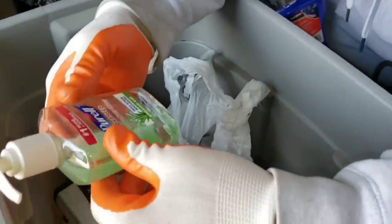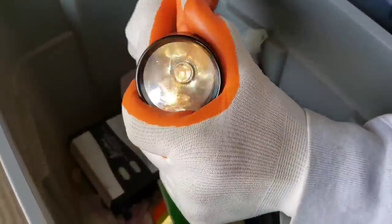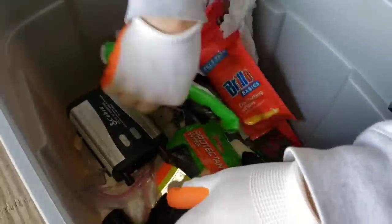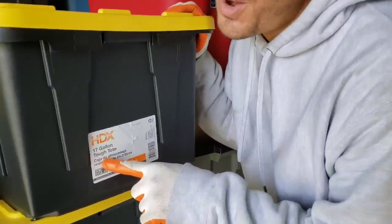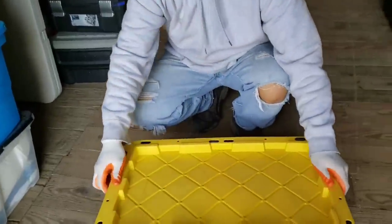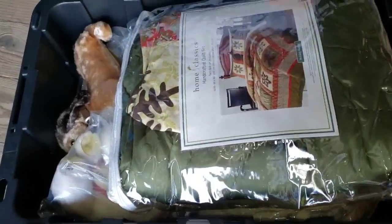Not Papa and Nana. There it was. It's definitely in here. I'm wondering what's in all these things. Let's grab another tote. Want to hit some yellow Home Depot? This is 17 gallon. It's a tough tote. Let's see if I'm tougher than... Whoa! All right. Actually, it wasn't that heavy this time. But my knees are hurting.